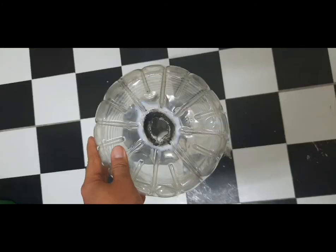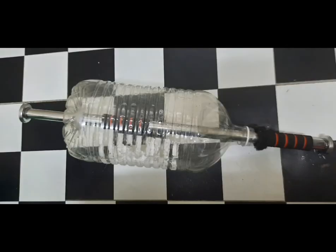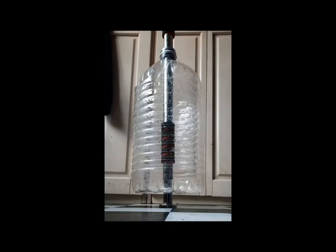Then, create a hole at the center of the bottle base. Insert the steel rope bar into the bottle. Adjust its height and try to roll it. Let's see how it works.